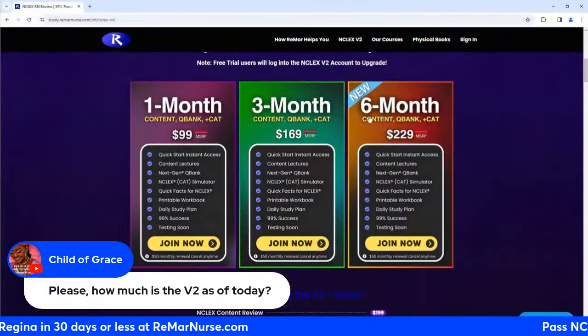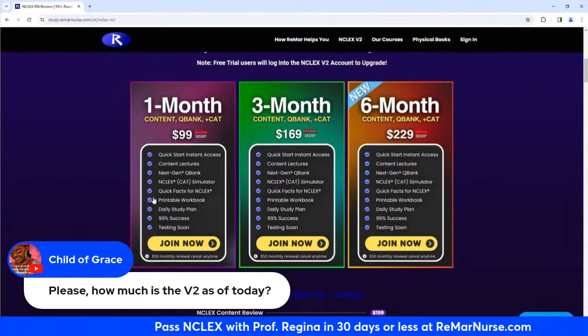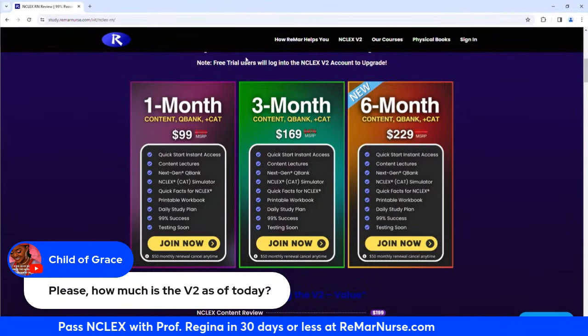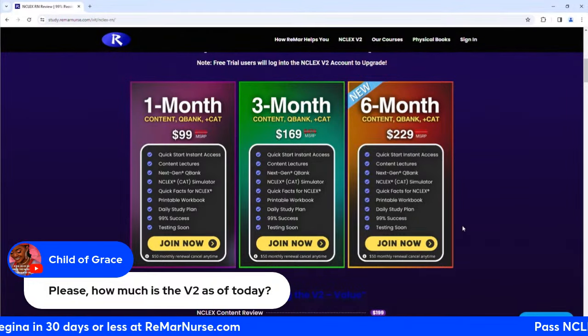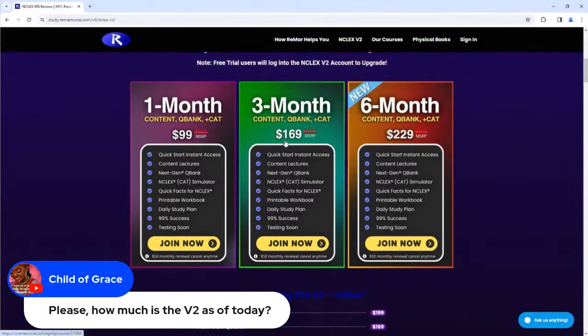So these are the prices: 1 month for $99, and that includes everything. That includes the lectures, the quick facts, the downloadable workbook, the calendar. You get the same thing in the 3 months. You get the same thing in the 6 months. Now listen, the only difference between these packages is how long you have access to them.